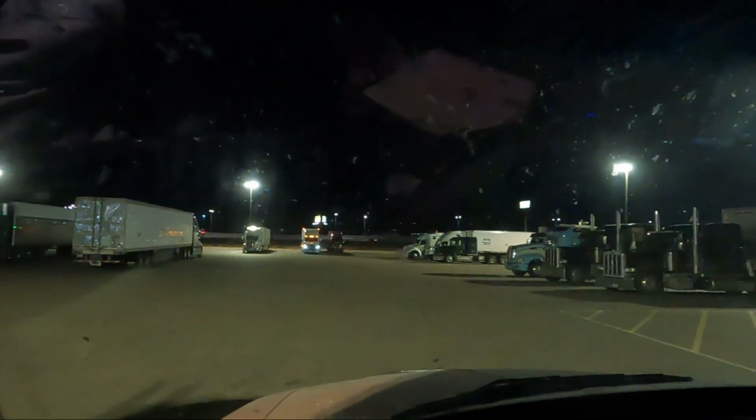Got parked here in Amarillo. It's obviously after dark. This time of year, it kind of sucks with the sun going down so early. It's about 5 o'clock. I'll get up about six and drive over to the silo about 2 miles away.